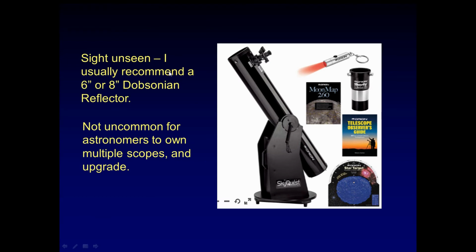Sight unseen, I usually recommend a 6 to 8 inch Dob. It's not uncommon, as I said, for astronomers to own multiple scopes. A scope like this is easily portable. These are springs that hold the tube onto the mount. Pop the springs. You can put this into the car separately. It doesn't have to be transported as an entire unit.